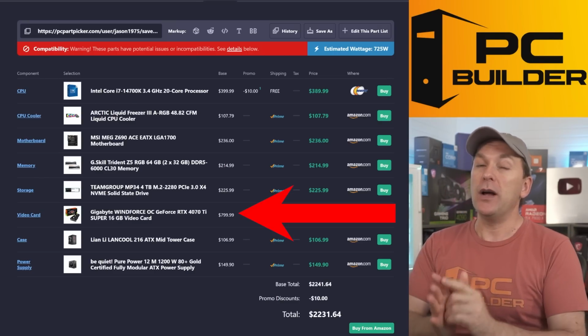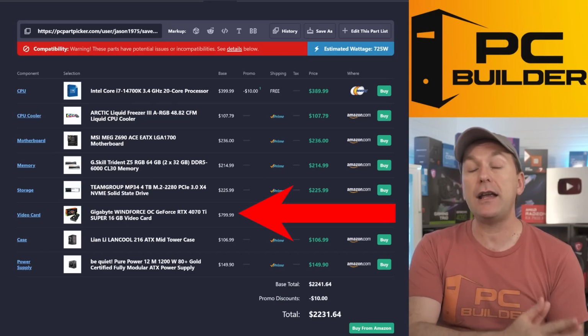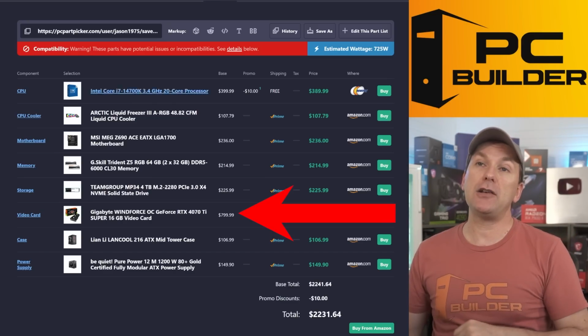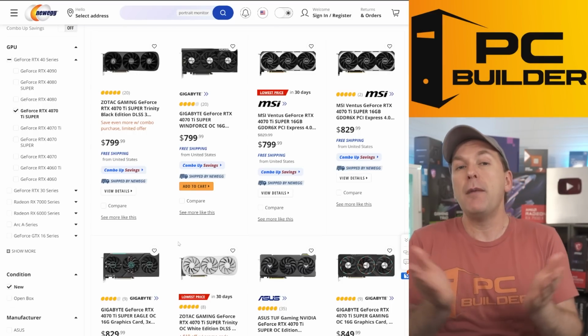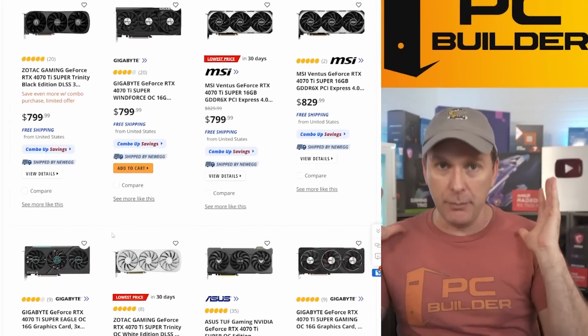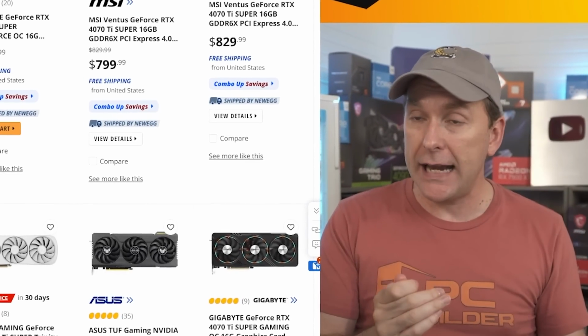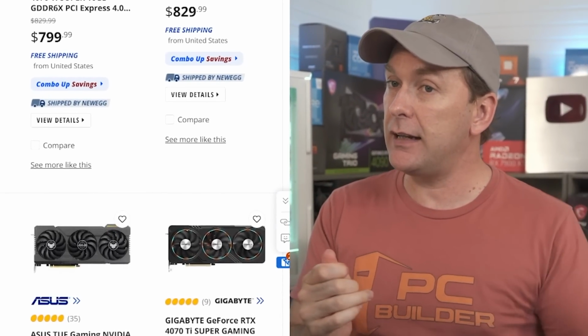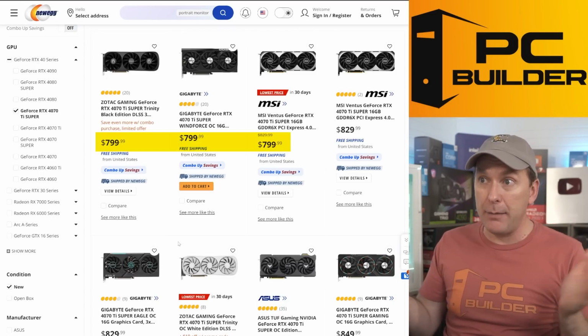The GPU. Again, a lot of different things we could have gone with here. I went with the RTX 4070 Ti Super 16 gigabyte GPU. We'll talk about the alternative in just a moment. I like the 4070 Ti Super because to me, with 16 gigs of VRAM, this is the real 4080. It costs about $100 more than the 3080 did when it came out. Remember, the 3080 only had 10 gigs of VRAM. This has 16. That was $699. This is about $799 for MSRP models.